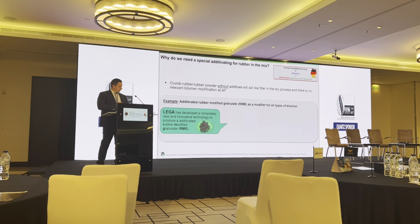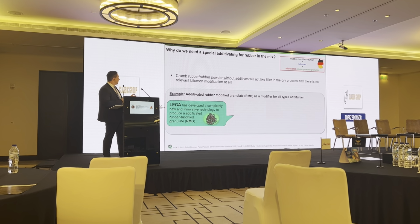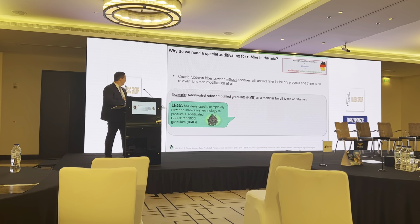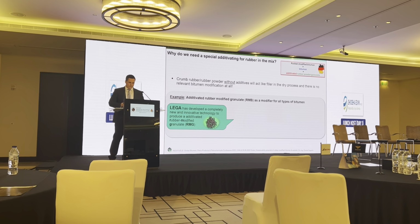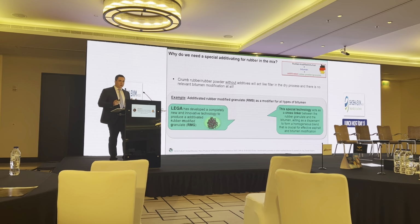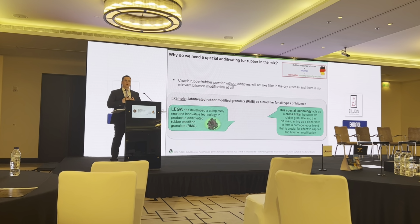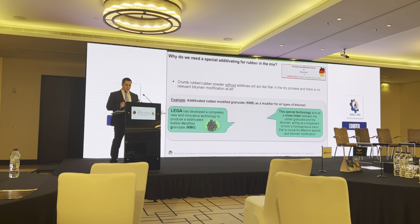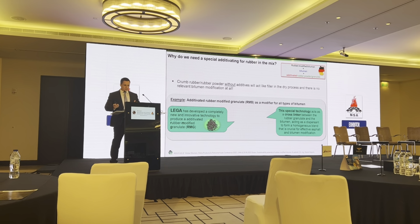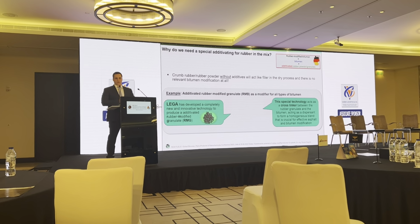For this purpose, Lega has developed a completely new and innovative technology to produce an additivated rubber modified granulate, in short RMG. This special technology acts as a cross-linker between the rubber granulate and the bitumen, acting as a dispersant to form a homogeneous blend that is crucial for effective asphalt and bitumen modification.